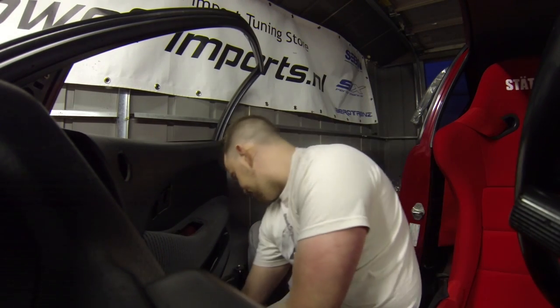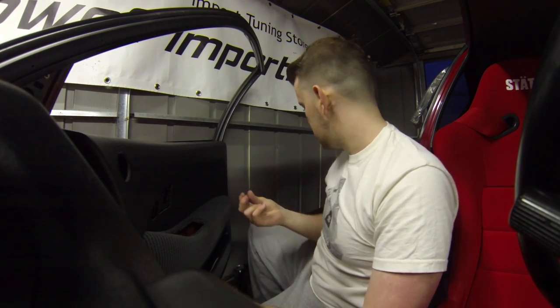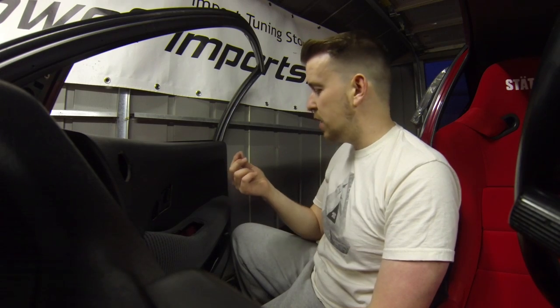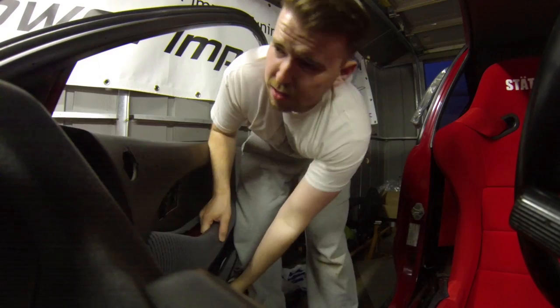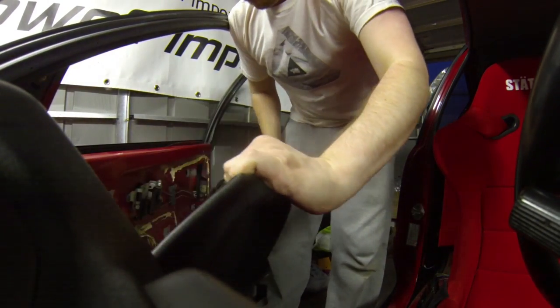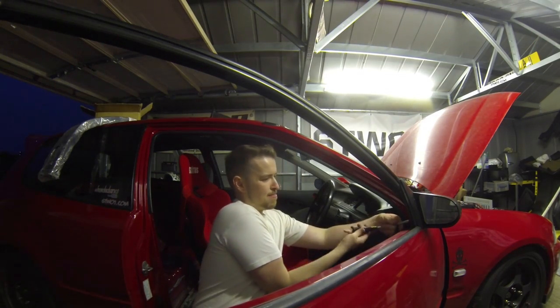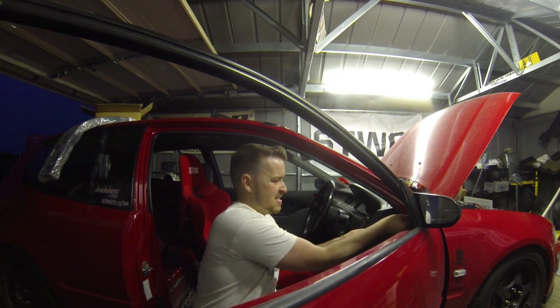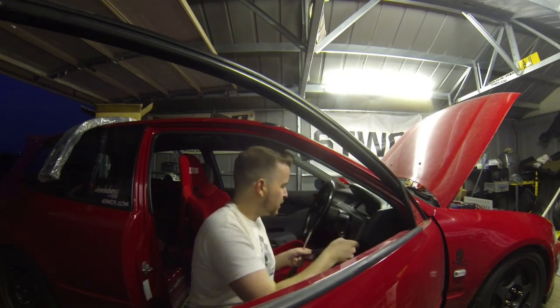I don't know why. What the fuck is that? How bizarre. I have no idea what that is. Put it up there. Oh, there we go. Yep, you just pull it. Pull it. Okay, cool, that one's off. I can actually put these bolts back in. So that one's on as well now. Fucking perfect, absolutely beautiful.